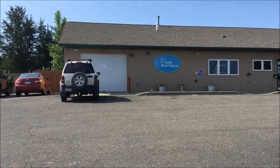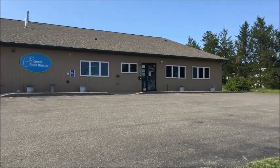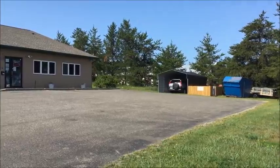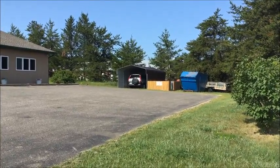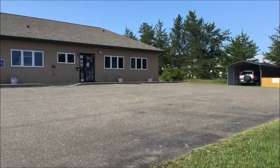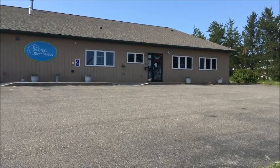Here we are outside of the shelter. Here is the front of our building. We're on Car Lake Road in Bemidji. There is our Honda CR-V, which we use to transport animals and supplies and things. We have the aluminum can area there where we collect cans so that we can earn money from that. And in a minute here, we'll head inside the front entrance there.